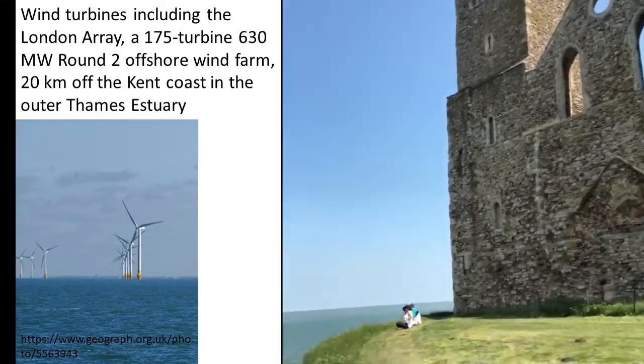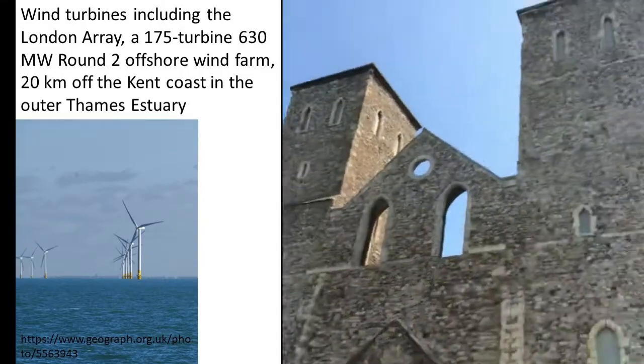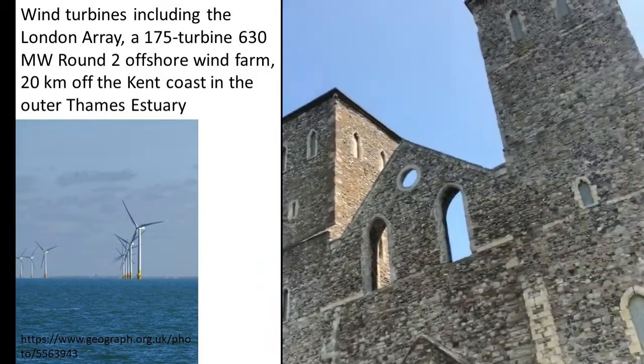To the west, you can't quite see now, but as we move out to sea, you can see a whole series of these wind farms, including the largest in the world, the London Array, which is out in this direction where that ship is out to sea beyond those people. This is the tower. And what's really significant about this location is that this church was abandoned in the mid-1800s because of erosion from the sea.